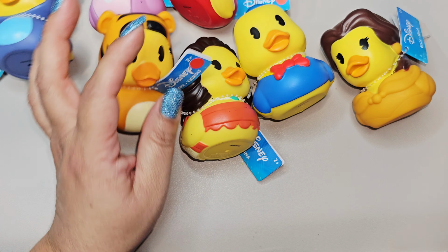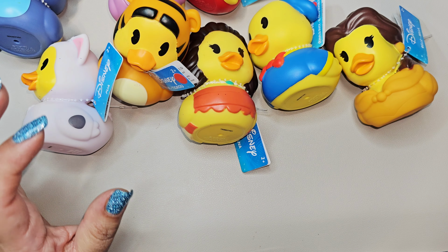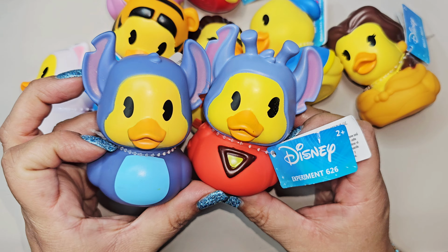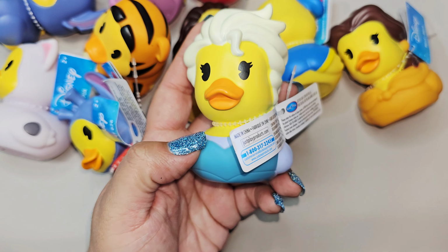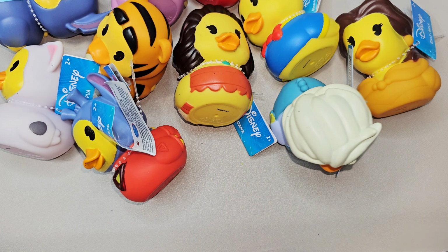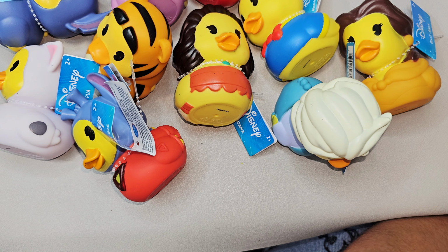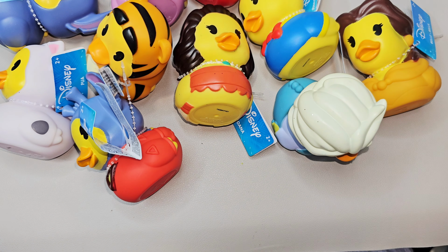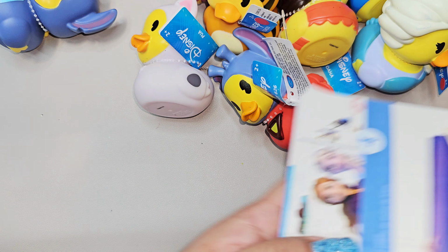So we have Tigger. We have Pua the pig from Moana. We have 626, so this is Stitch in his alien form. I love that they had two of those. I got an Elsa. I do have an Olaf in here, I thought. It might be at the bottom of the box, but I'm pretty sure I did get an Olaf. I tried to look quickly. I couldn't find the Olaf, but I did get one. I'm sure it's in here somewhere.